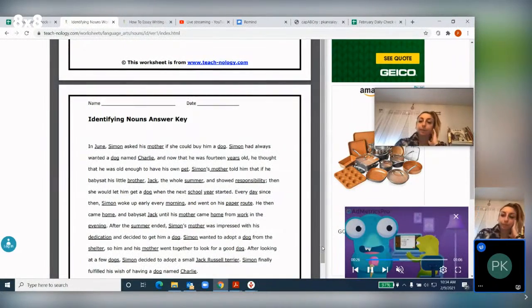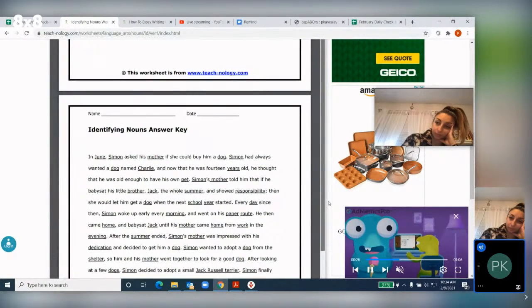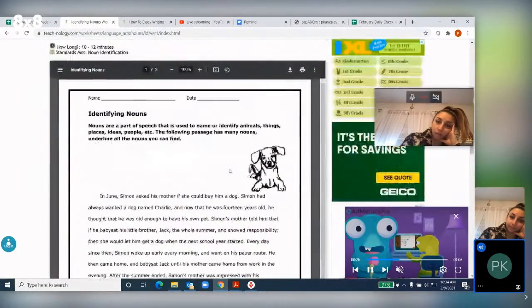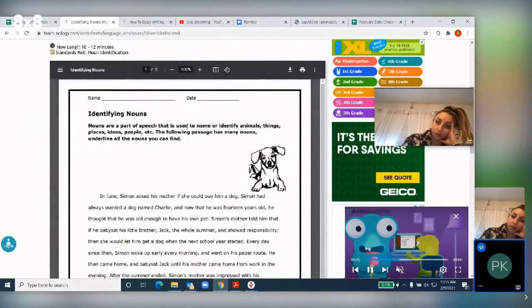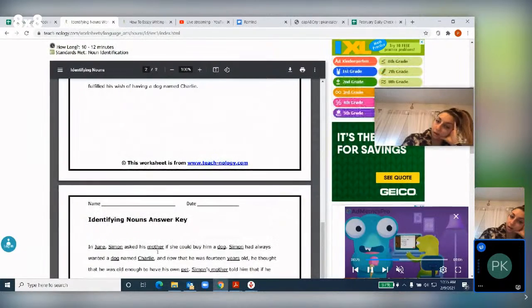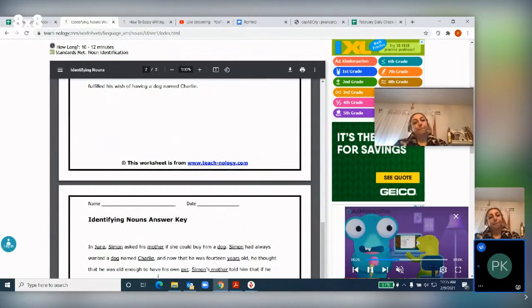So there's, like I think I said, 45 nouns, and if we went back up to the top, these would all fall under that category of animals, things, places, ideas, people, etc. What I want to do now, so when there's just the average noun, let me go down to this one and show you what an average noun would be. That would be mother, dog, dog, pet. But we also have things which are called proper nouns. In this, they're nouns, but they have a specific name. And I want to show you what I mean by the proper noun.